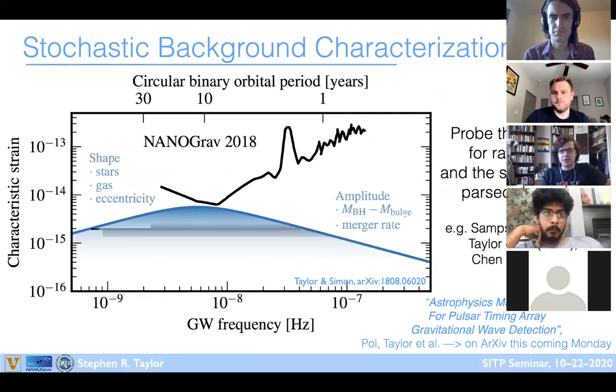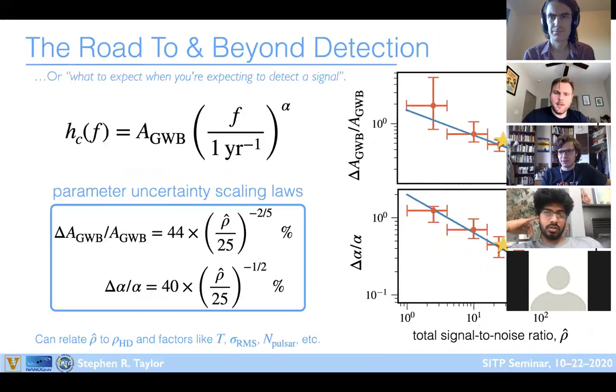And sorry, there is a first principles prediction for this power law. Is that true? Mm-hmm. And that it's roughly what you guys got. I think you probably said this, I just missed it. Yes. So the prediction for a stochastic background of circular in-spiraling supermassive black hole binaries is just that it's a power law that scales as f to the -2/3. And what we found is that the index was consistent with -2/3.